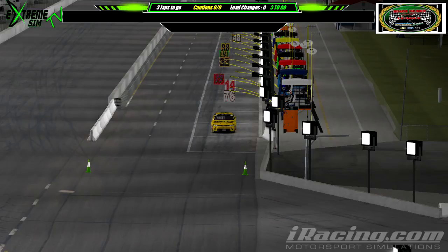Right here is Noah Lewis sitting on pit road right now, waiting to go back out. Right now, sitting fifth on the board.